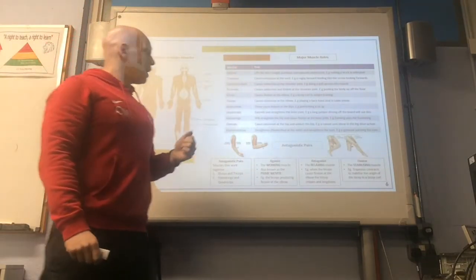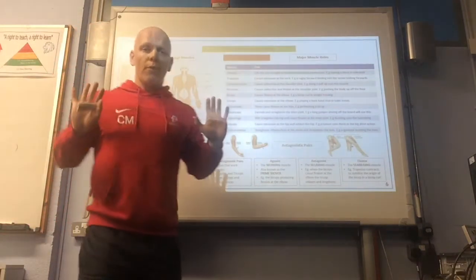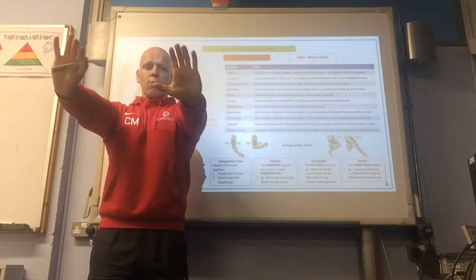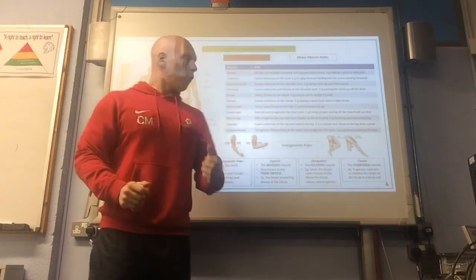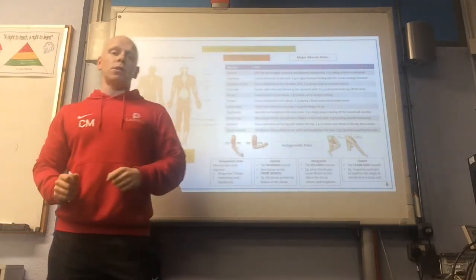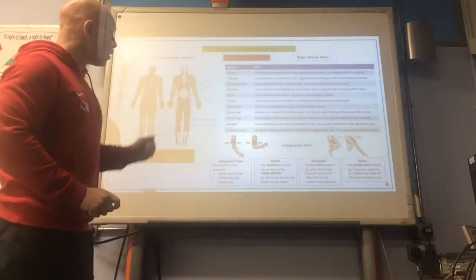Pectorals, these cause adduction and flexion at the shoulder joint. So pushing the body up off the floor. Press ups, bench press, they're all working your pectoral muscles. You can see it working there, okay? Likewise, in sport, it could be doing a handoff in rugby. It could be trying to push for a position, trying to hold a position on the floor in gymnastics.